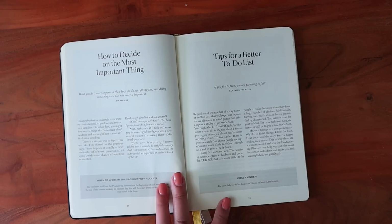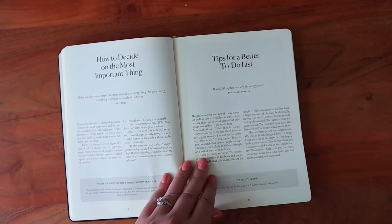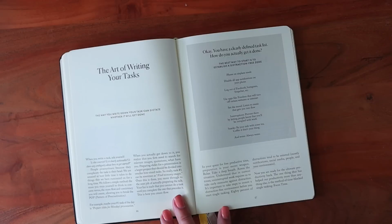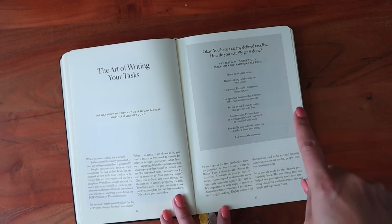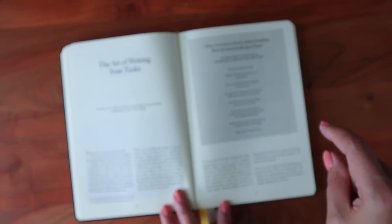Tips for a better to-do list. The core concept of the page is to keep it 5 items or fewer. That's not really gonna happen for me, but whatever. The art of writing your tasks. The questions are, is this concrete? Is it clearly actionable? Is there any ambiguity of how to get started? So the example they have is prepare slides for Monday's presentation.